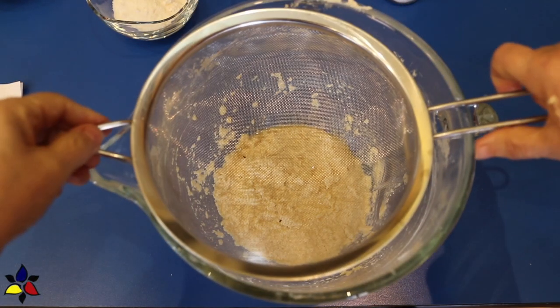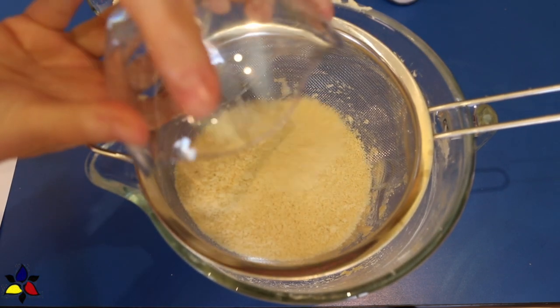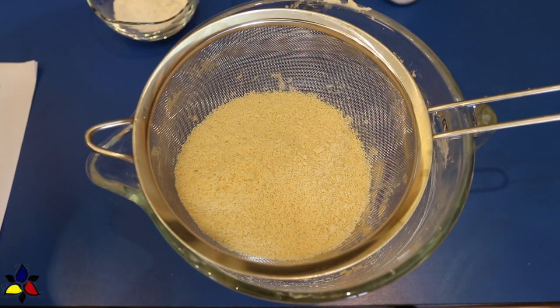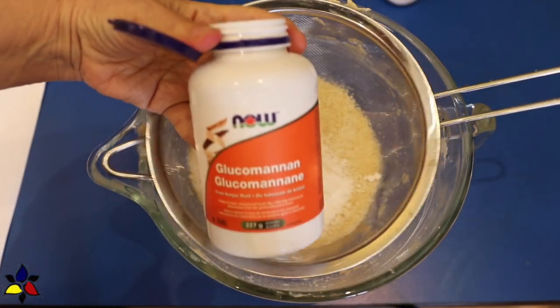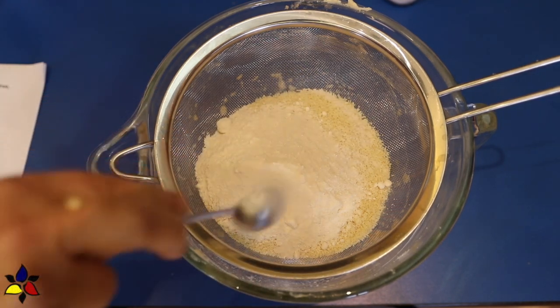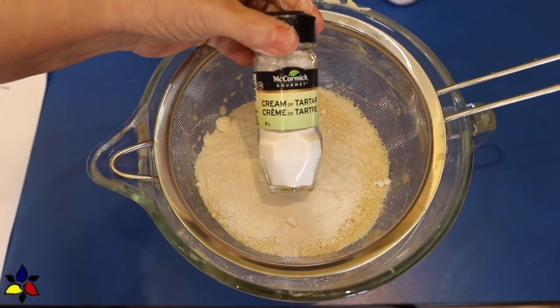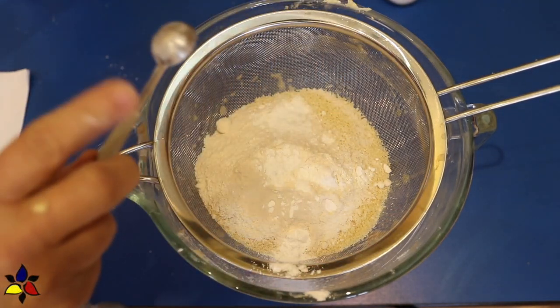Now it's time to place your fine mesh sieve over your mixing bowl, to which you will add your dry ingredients. Here I'm starting with the almond flour, the coconut flour, the glucomannan, which is your binding agent for the cookie, your cream of tartar, which is absolutely necessary, and the baking soda.